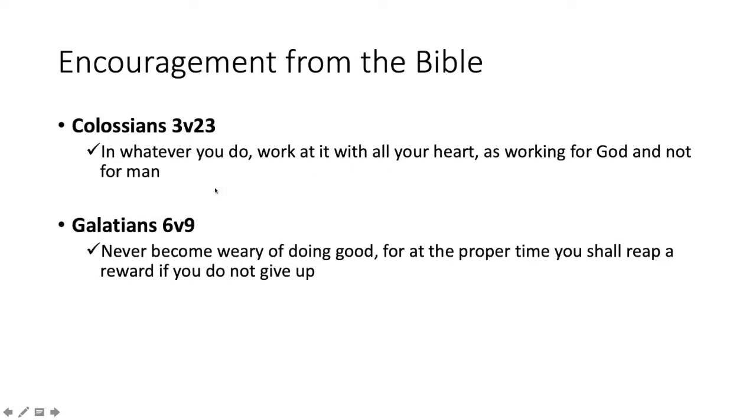Alrighty, guys, that was jaundice, and as always, please allow me to encourage you from the Bible. We should always love what we do, and the Bible encourages us to do this. In Colossians chapter 3, verse 23, Paul admonishes the Colossians by telling them, in whatever you do, work at it with all your heart, as working for God and not for man. Galatians chapter 6, verse 9 says, never become weary of doing good, for at the proper time you shall reap a reward if you do not give up.